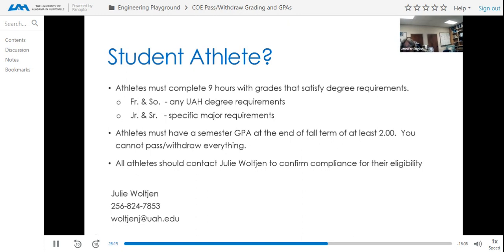Someone has asked about the last day to withdraw. I sent out an email about this yesterday. While true on the calendar, the last day to withdraw is October the 30th. The pass withdrawal policy supersedes that. So that date is now meaningless because you can withdraw for about 5 days after you get your grades. So there's no reason to worry about that October 30th withdrawal date because the pass withdrawal policy is supplanting that.